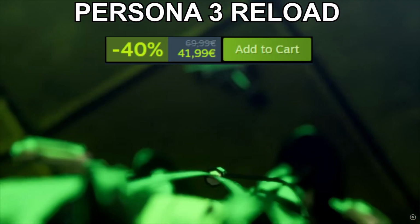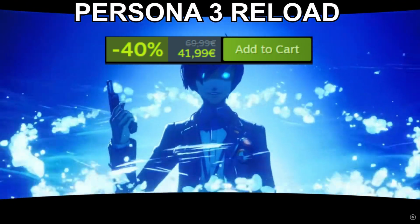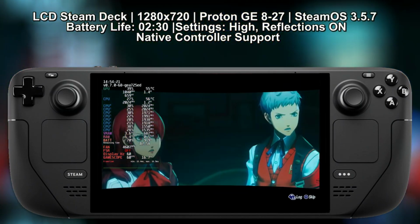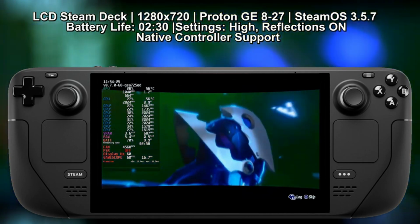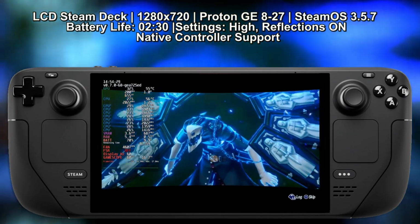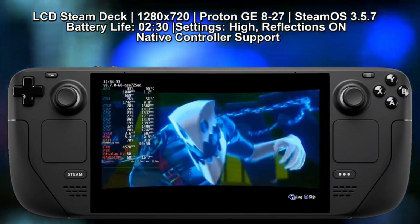Next is Persona 3 Reload, 40% off at €41.99. This remastered version of the JRPG classic runs beautifully on the Steam Deck, offering a solid 60 FPS at high settings, and battery life sits around 5 hours on the OLED, and it does have controller support. It is pretty seamless. With all the complex menus and turn-based combat, it makes it feel natural. It's a must-have for any fan of the Persona series.